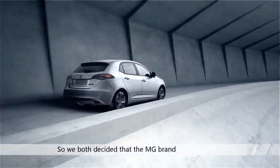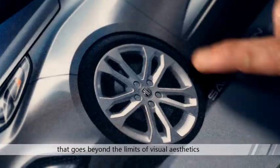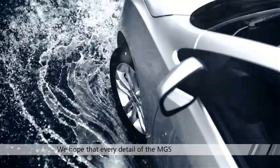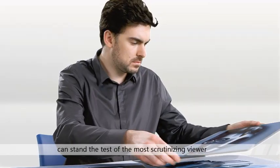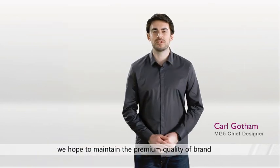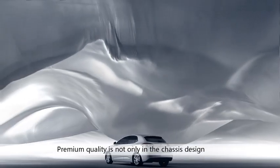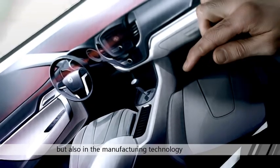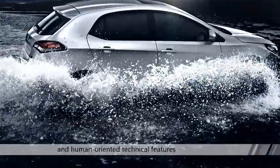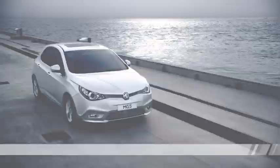So we both decided that the MG brand needs a masterpiece with a sexy appearance that goes beyond the limits of visual aesthetics. We hope that every detail of the MG5 can stand the test of the most scrutinizing viewer. At the same time, we hope to maintain the premium quality of the brand as much as possible. Premium quality is not only in the chassis design, but also in the manufacturing technology and human-oriented technical features. We hope that this quality can fully embody the brand's innate appeal.